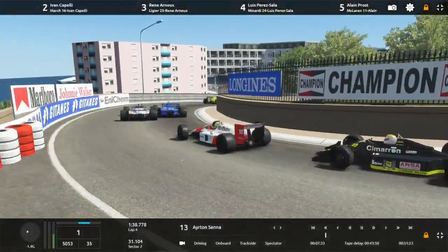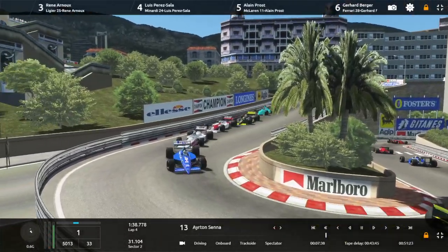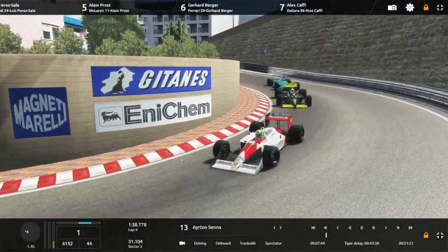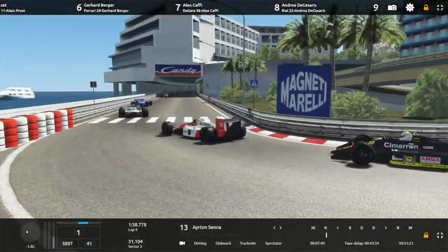Let's see, there's down either side, that's one of the Ligiers. It will be Stefan Johansson on Eurobrun. Not sure which Eurobrun it will be. Actually, no, it will be an Arrows, maybe Derek Warwick, potentially. I'm not too sure exactly who it is, but Senna's going to want to be getting past both of them, of course.